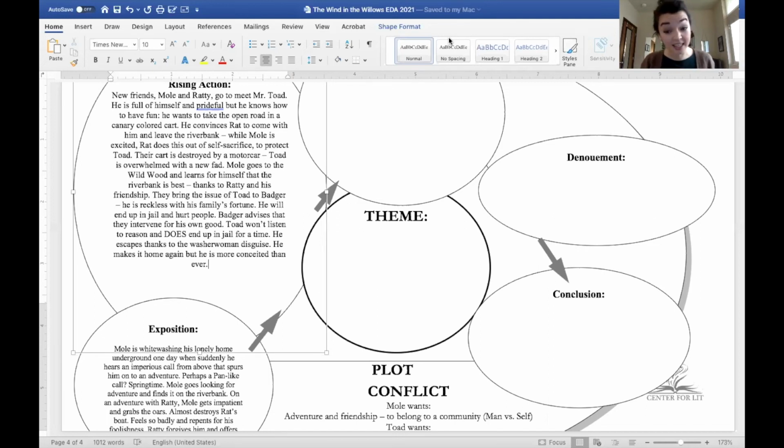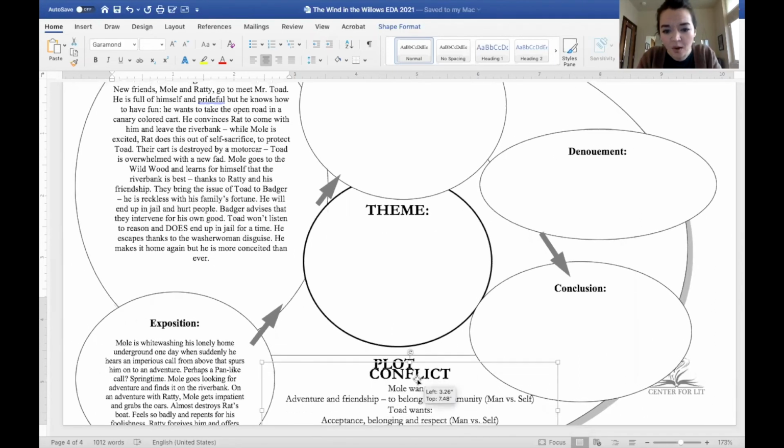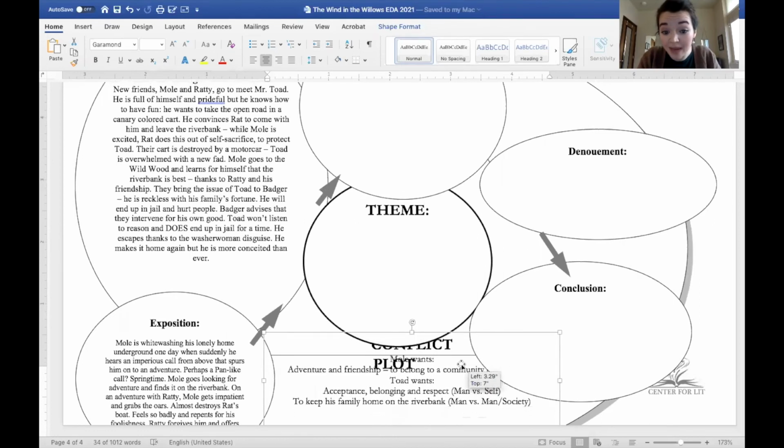You're right that it's his friends, but it's his friends with a little extra help. There's an event that has happened that he doesn't know about. Yes, very good, Mary. He's told that his house is stolen, right? Yes, Kay, we will read the Song of Toad very shortly. His house has been stolen by the Stoats and the Weasels. And what kind of a threat does this pose to our conflicts? Let's review here. Mole wants adventure and friendship. Toad wants acceptance, belonging, and respect.